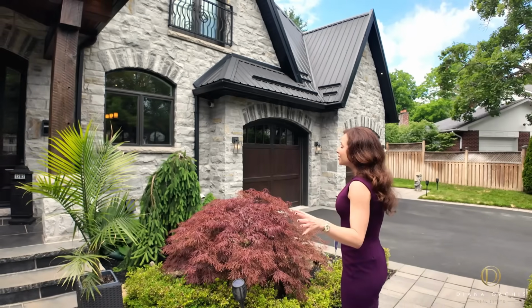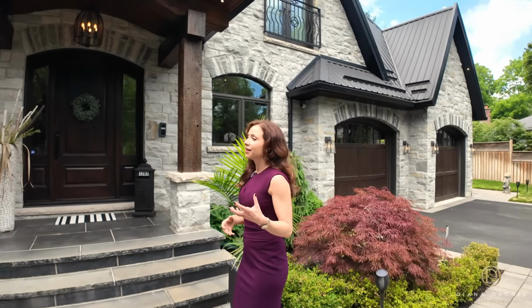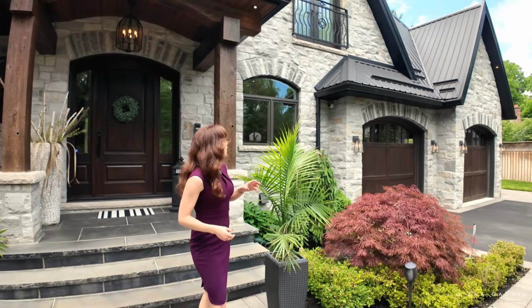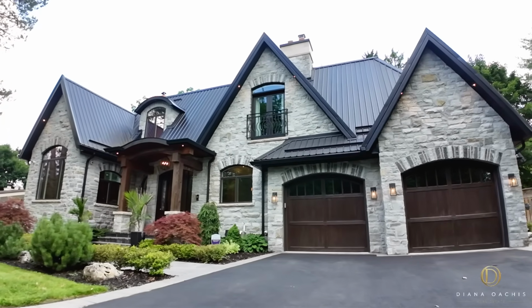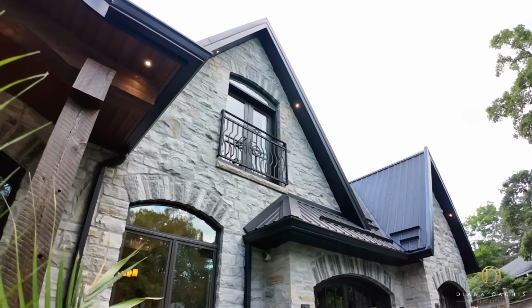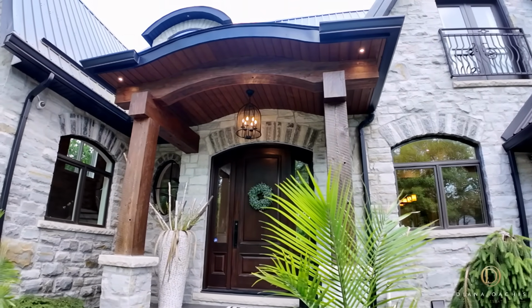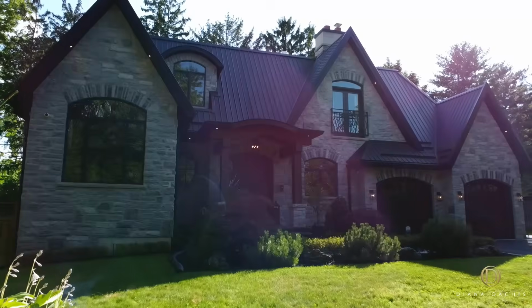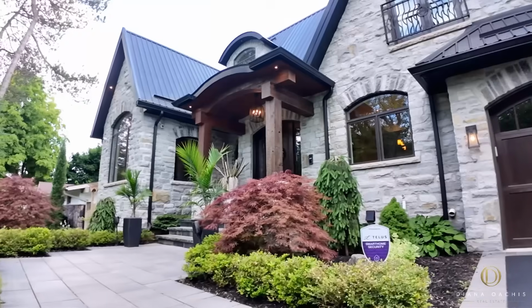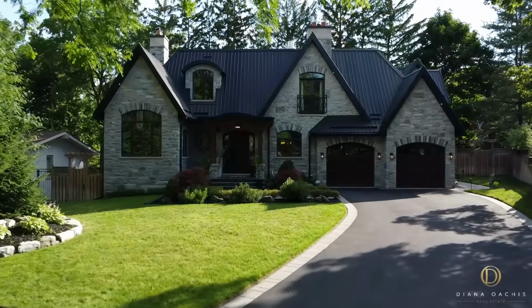And then if you look closely, you'll notice subtle architectural accents that add that historic charm, like the keystone design above the doors and windows, the Juliet balcony with its wrought iron railings, and the reclaimed wood and timber posts that adorn the portico. So all these design elements create warmth, they're rustic, they have great curb appeal, of course. But the home is not just about the old.